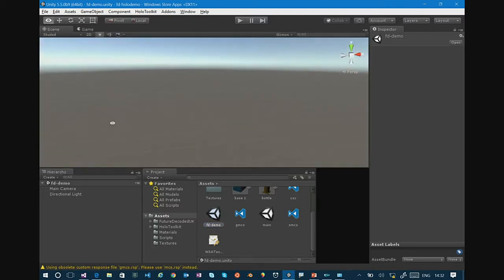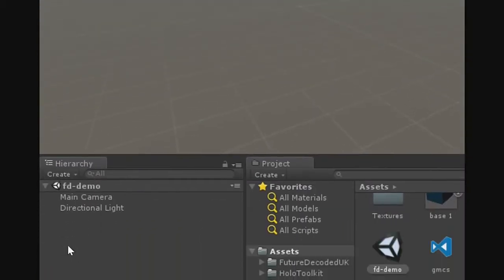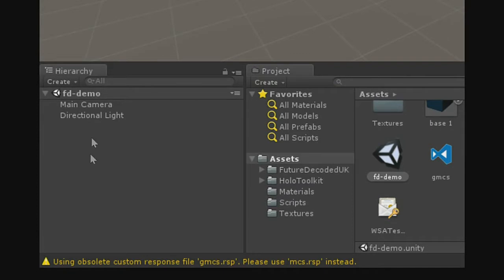I can create 3D scenes in here, and I have a preview at the top. I can orbit around here, and I can add 3D elements into that scene. I'm just going to zoom in for a second. I have a scene graph down here, which shows me a hierarchical view of what's in my scene. At the moment, I've just got a camera and a light.